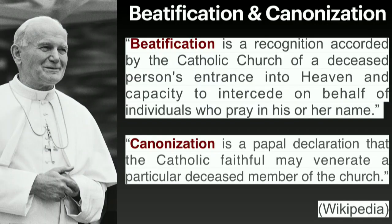Now check this out. The first step with a passed away pope is to beatify him, and then the second step is to canonize him and declare a saint. A Seventh-day Adventist, listen to this. This is what that means. Beatification is a recognition accorded by the Catholic Church of a deceased person's entrance into heaven and capacity to intercede on behalf of individuals who pray in his or her name. That is spiritualism, okay, flat out.